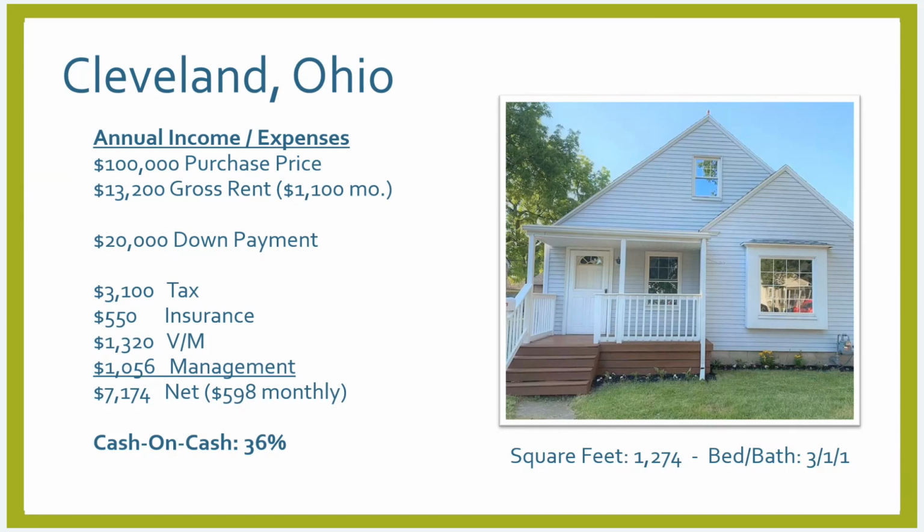So the net income for the year is $7,174, or monthly, nearly $600, right? Now, if you take that number, 7,174, and you divide it into the $20,000 that you invested, you're earning 36% cash on cash. That, my friends, is making money. And this doesn't even include tax benefits or appreciation. That's just strict cash.